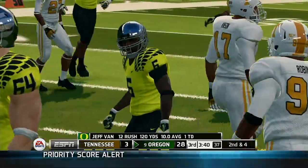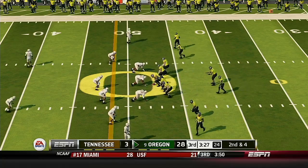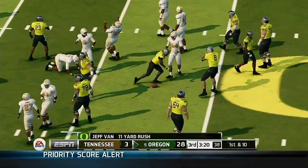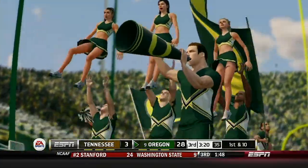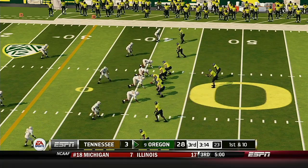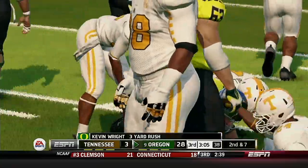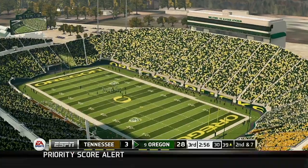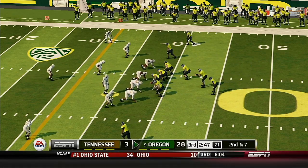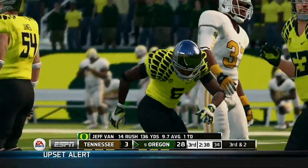Tackled after decent pickup. Good for a gain of 6 yards. That'll make it second and four. They're about 4 yards away here on second down. Tackle made at the 41. About the 39-yard line. From the 39-yard line, it's second down. Brought down after a nice run up the middle. That's a gain of 6 on the play. That'll bring up third and two.